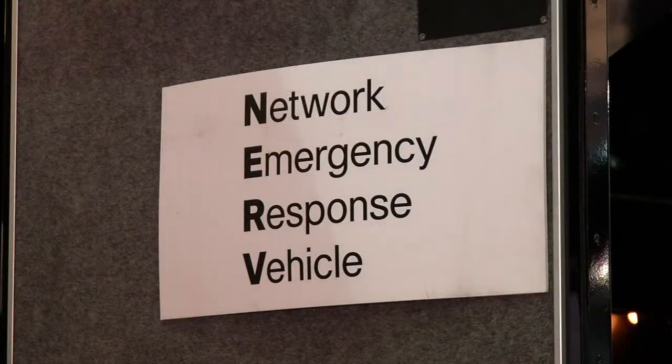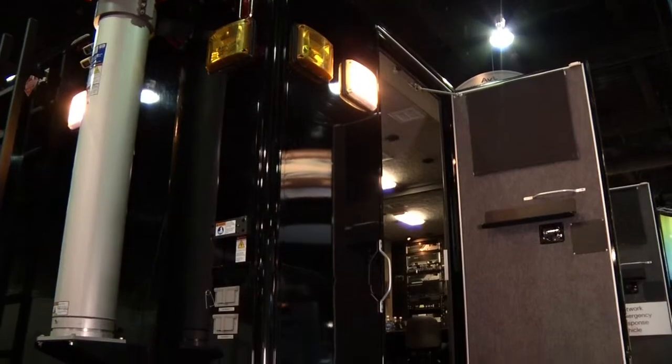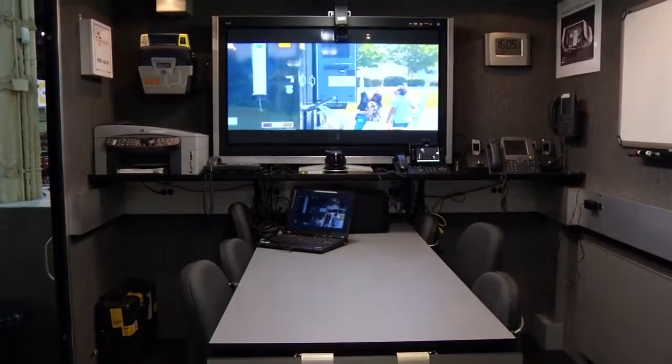Tactical Operations is a specialty team within Cisco that responds to customer crises such as natural disasters or other man-made events. We can deploy emergency communications, and today we're actually on the NERV, the Network Emergency Response Vehicle. This is one of several emergency response vehicles that Cisco has across the United States that can respond to a customer's outage when we need to restore mission-critical communications for that customer.